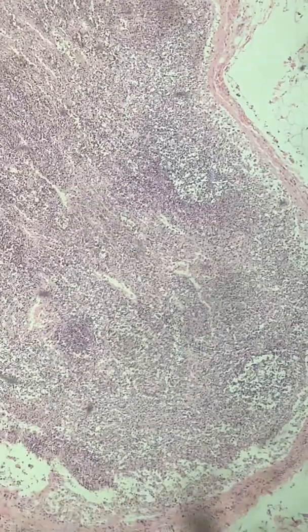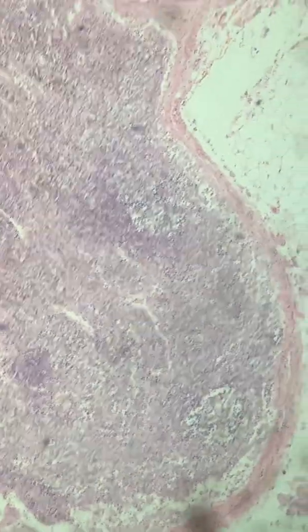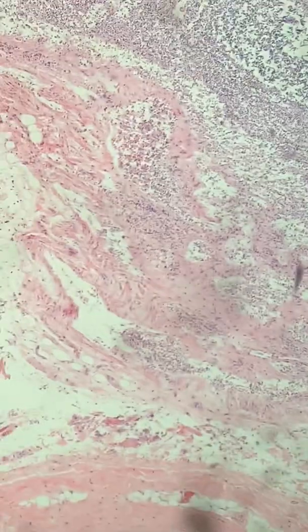And finally, here's a hilar lymph node. And I'm just going to peruse around first, and we'll go down. That's beautiful lymph node architecture there. And you see a couple of follicles, germinal centers, and stuff like that. And then obviously there's some lymphocytes. Now there is some lymphocyte reaction here going outside of the capsule.